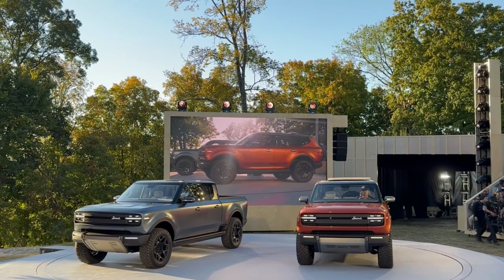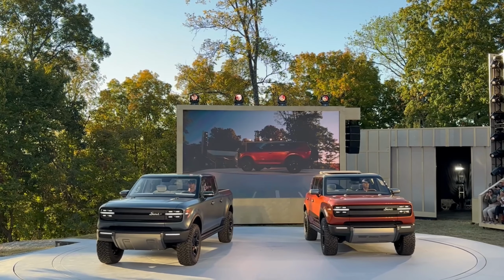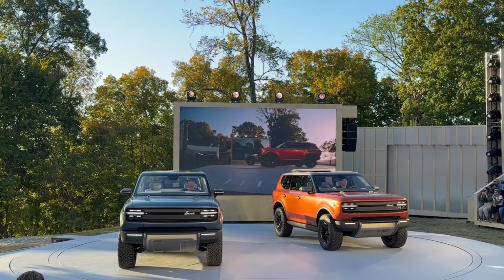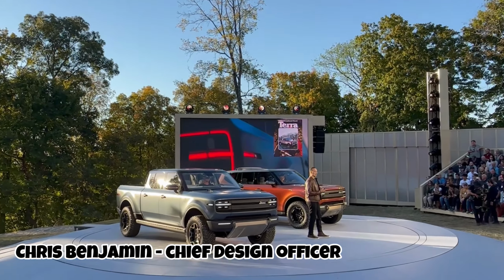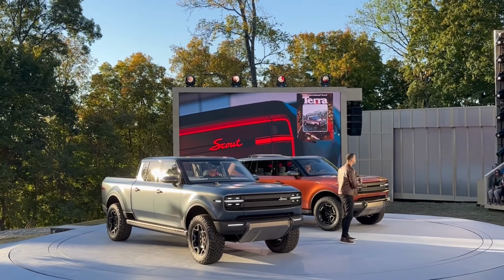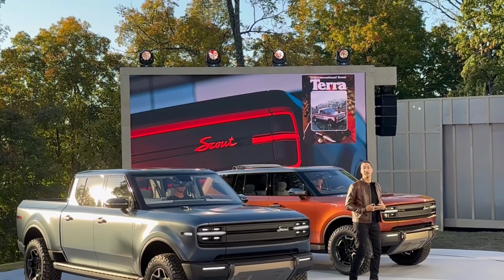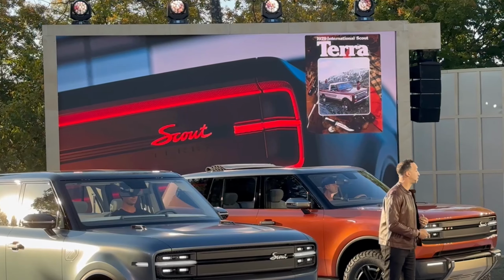So one of the things you should know is that these are production intent Scouts. They are building the production facility down in Greenville, South Carolina, and this is what they're saying will be made right away. We wanted to make sure that the name was proudly displayed amongst the design, and that we really created something that pulled from the heritage and felt special.